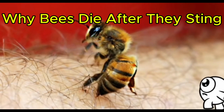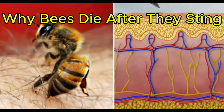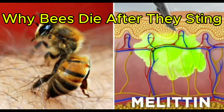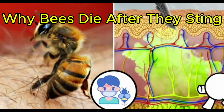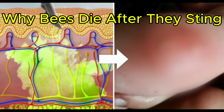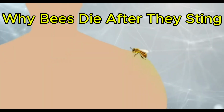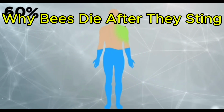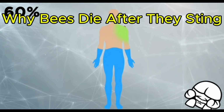But back to us humans. What impact does a bee sting really have on our skin? Well, bee stings inject a venomous toxin called melittin, which gives the sting its painful effect. And if you're allergic to bee stings, it's melittin that you're allergic to. The toxin causes redness and swelling at the site of the attack, and since bee venom dissolves in water, it's able to spread around the human body with ease.